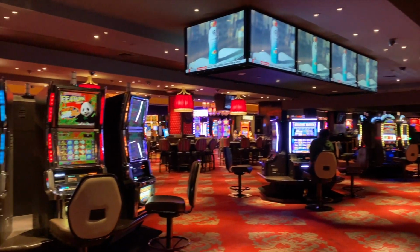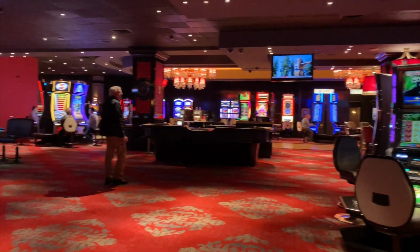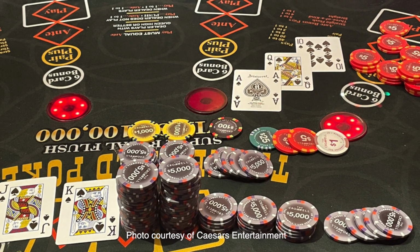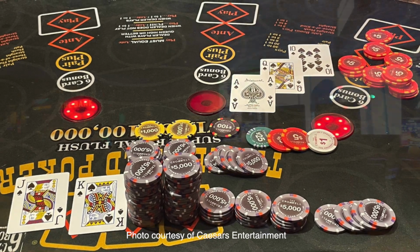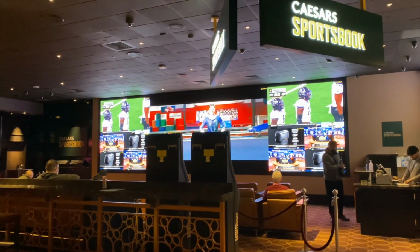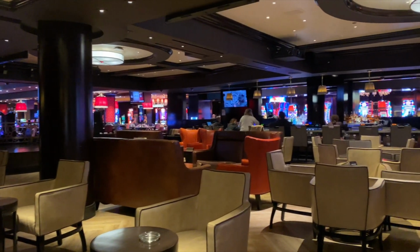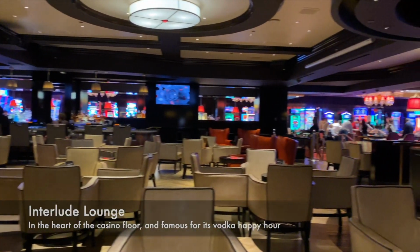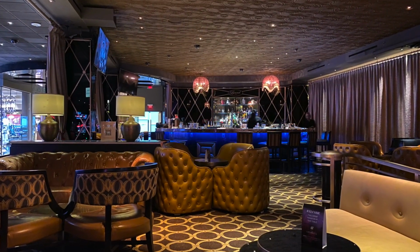How's the gaming here at the Cromwell? Well, on December 6th, a patron from Oregon won a $377,000 jackpot here on 3-card poker. Now that's one lucky guy. Though it's small, Cromwell has the important amenities. A Caesars Sportsbook, the classy and comfortable Interlude Lounge, the dark and cozy Bound Bar.